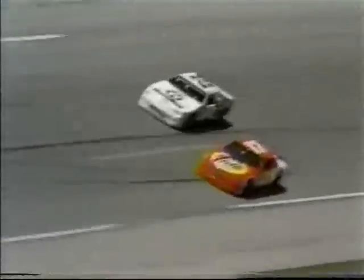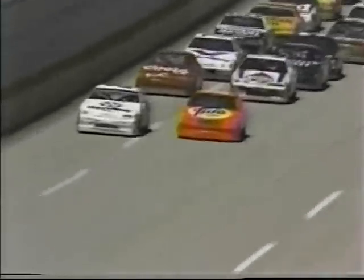Well, that was a bold move by Darrell, but now he's going to try to go to the front. Maybe this Lumina has something that we haven't seen in qualifying and in the practice period. Look at this. It is Waltrip going to the front. Neil Bonnet drops back, and now it's Darrell Waltrip and Davey Allison wheel to wheel off the banking into the tri-oval. Well, let's see if Darrell now can use that inside to get by Davey Allison.